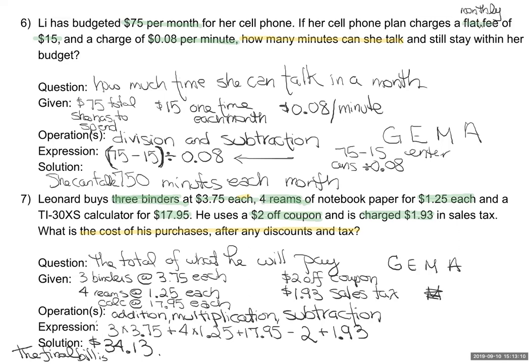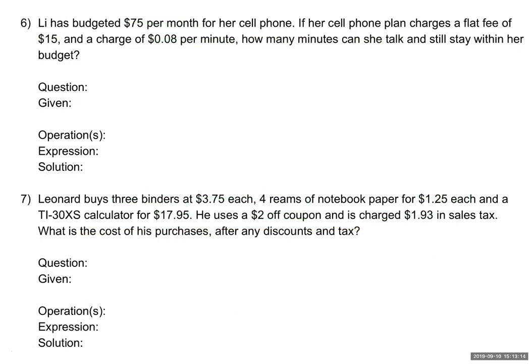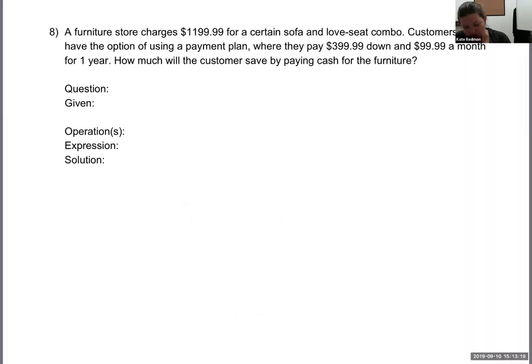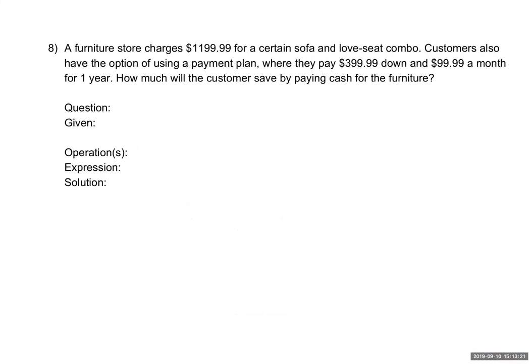Anyway, cool. Let's go do our last problem. David's yawning, so we better get to the last problem. It's no good. You're like, how can you make such an easy thing take so long, Kate? It's just a particular skill of mine, y'all.